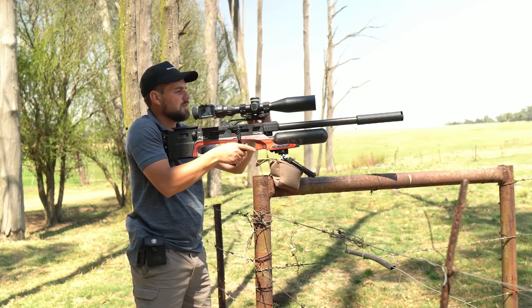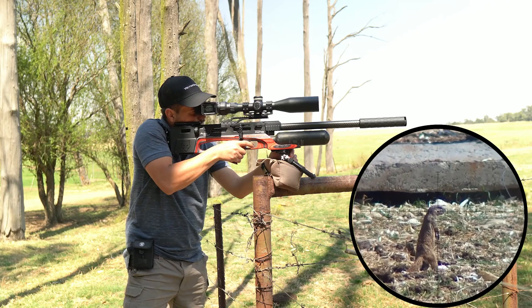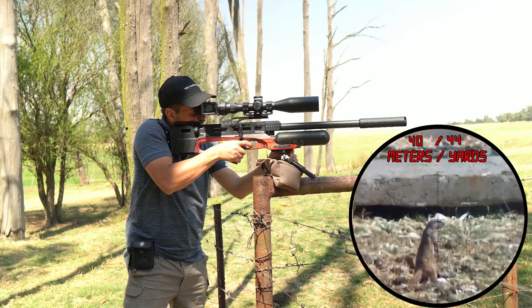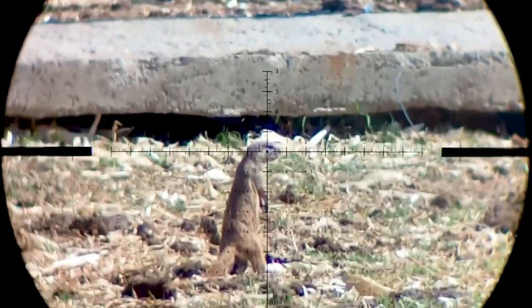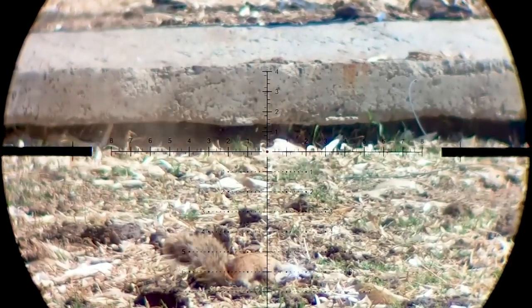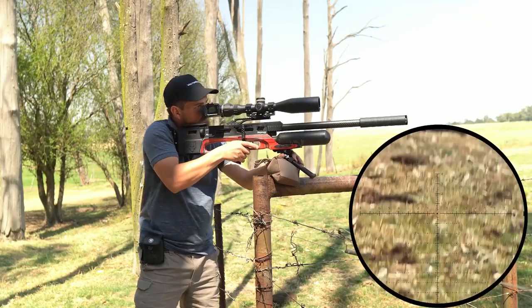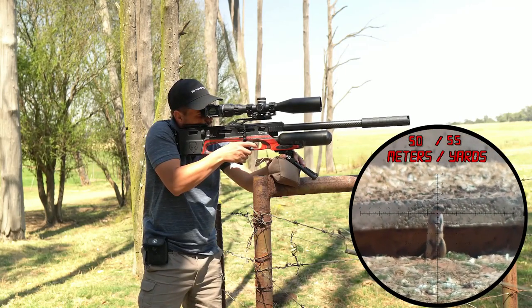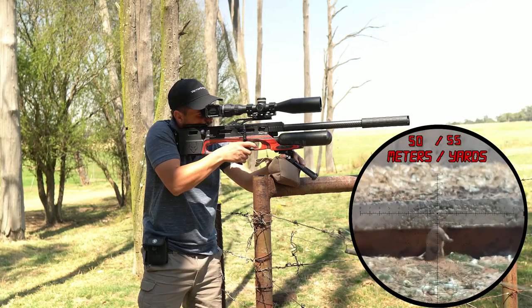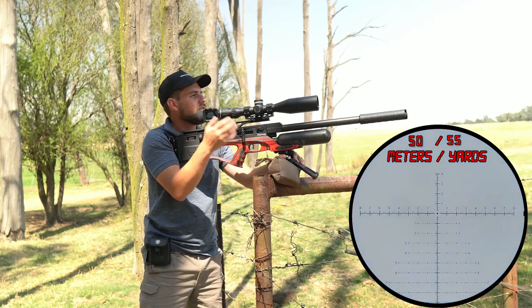About 40-ish meters. That's a clean kill. 50 meters.